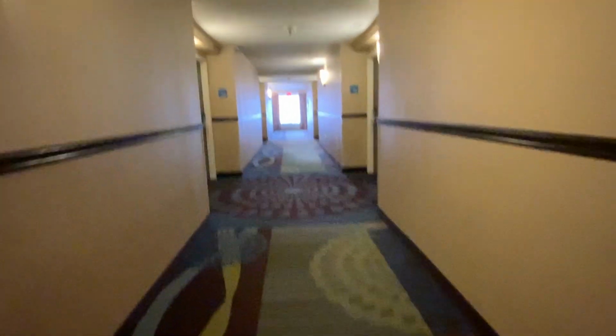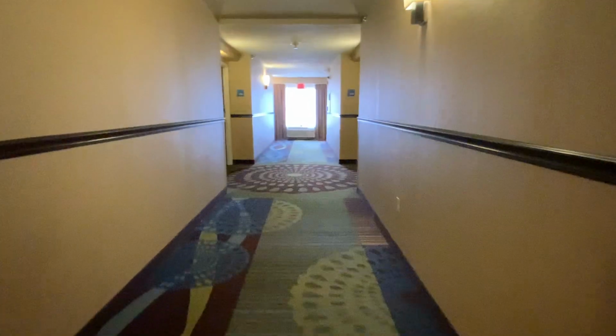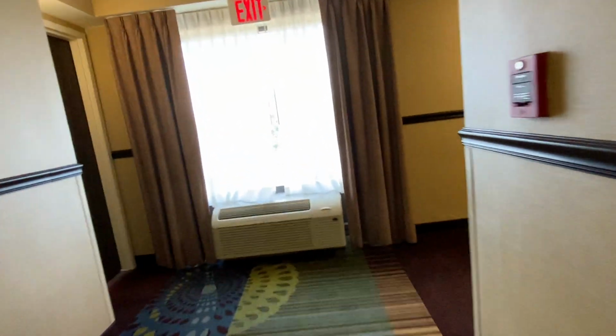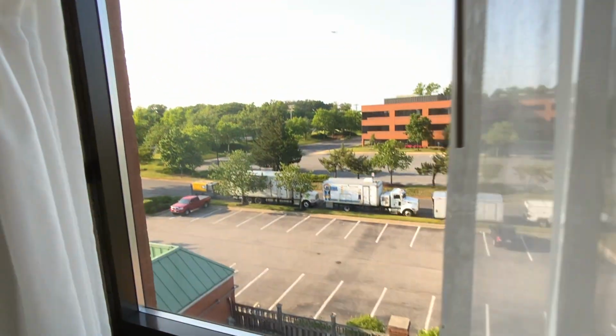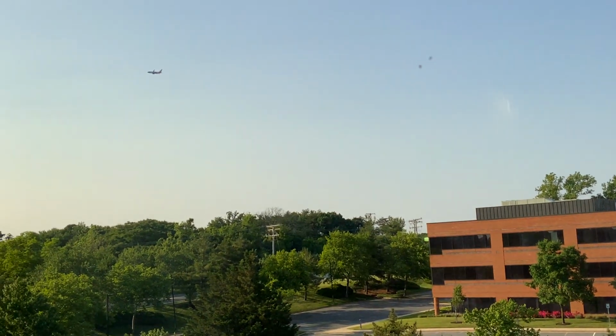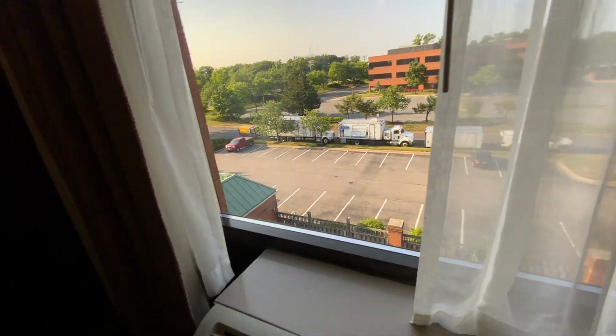We're going down to our room right now. It's exciting. We get to check out this view. There's an airplane. Southwest. Ooh. That's where our airliner is. Yeah, that's what we'll fly on tomorrow. Yeah, it's gonna be very, very exciting. Okay, you ready? Then we'll go in our room.